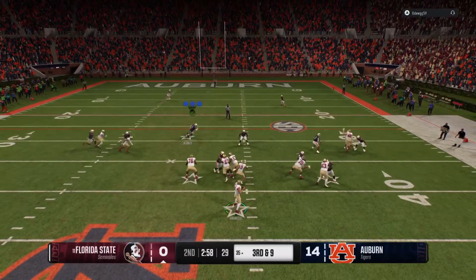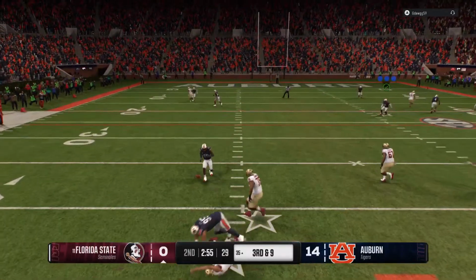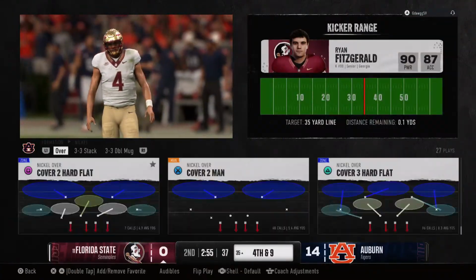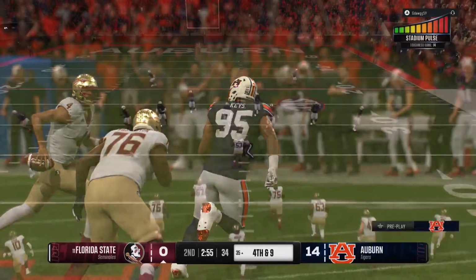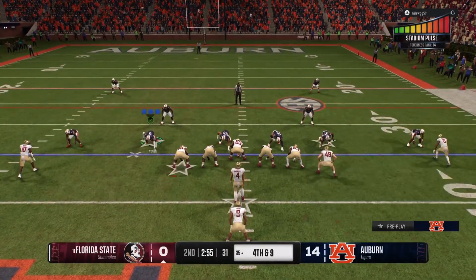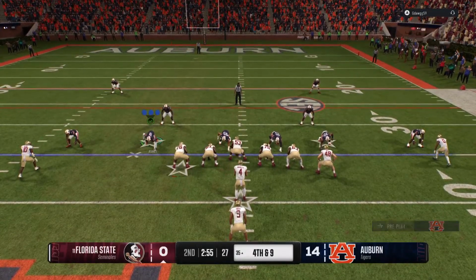From the gun, wants to pass. The sweet feet buy a little time. And he was hit just as he was releasing the pass, and it falls to the ground incomplete. And the offense got themselves in a tough situation. Third and long, so hard to execute, especially when the field starts to shrink. But the good news is they got a field goal in their back pocket.